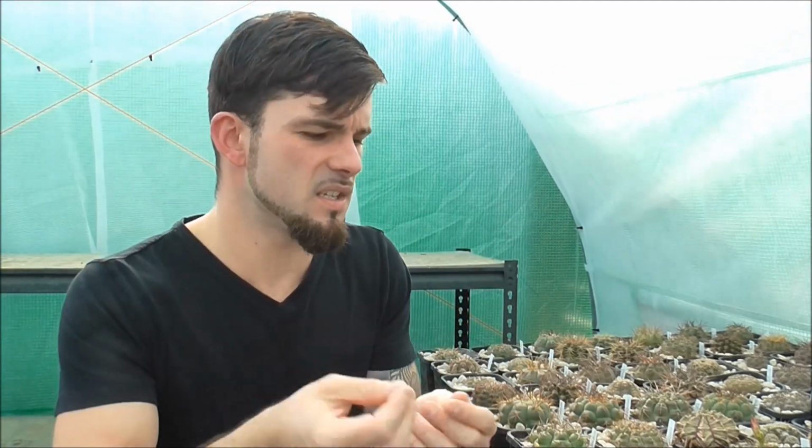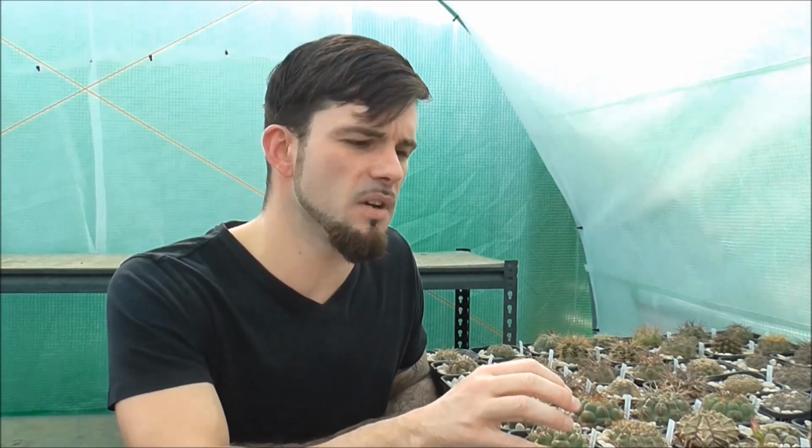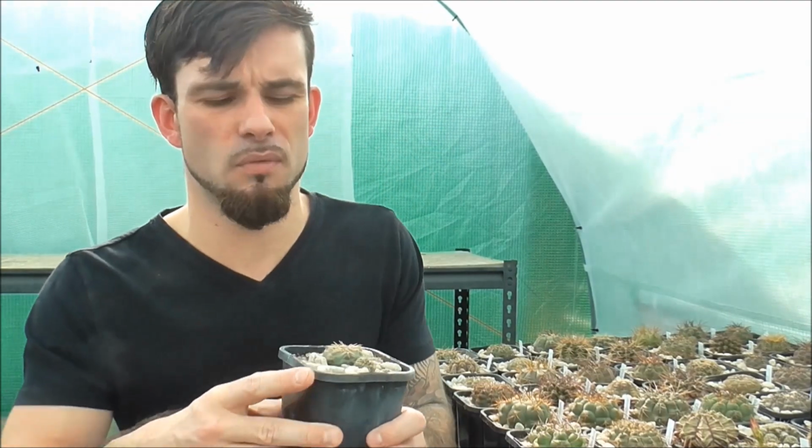You soak it in water, it puffs up, and then it just sort of forms this mulchy stuff, with very, very tiny little particles. Now I do put a little bit more organic matter into the Gymnocalycium mix than I do for a lot of the other cacti, so for things that are rot prone, Eriosyce, Astrophytum, Copiapoa, those sorts of things. So I do put a little bit more, but in saying that, it is still an incredibly rocky mix.